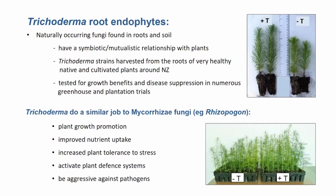Now, hundreds of Trichoderma strains were harvested from the roots of very healthy plants, native and cultivated plants from all around New Zealand. So not only from radiata pine trees, but also from other crops and ornamental and weed plants. They were tested for growth benefits and disease suppression in many greenhouse and plantation trials over a number of years. And this was the work that Dr. Robert Hill did.